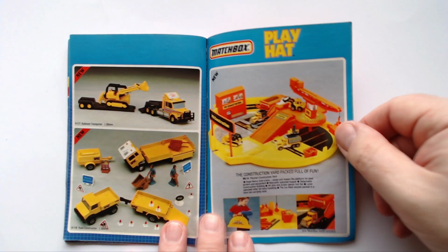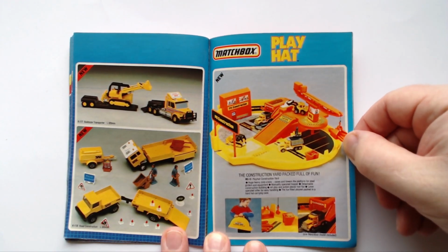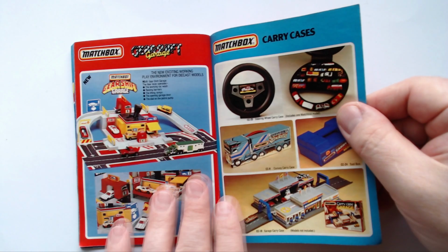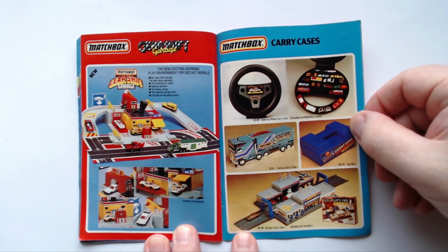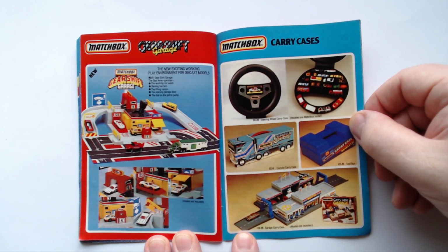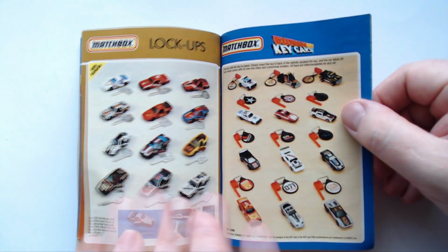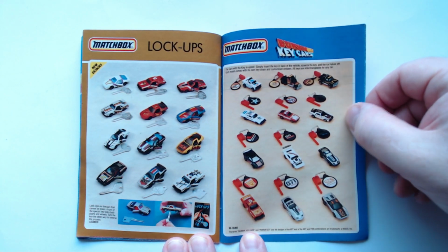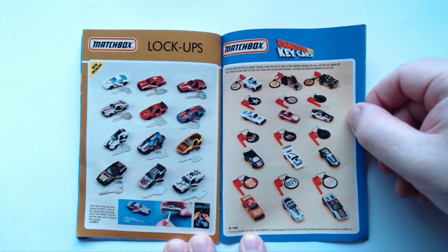What else we got? Play hat. Really? It's literally supposed to be a play hat. Okay. Awesome. Carry cases. Oh, carry case shaped as a steering wheel. Marvellous. Carry case garage. Gear shift garage. Didn't have any of those. What does that say? Burn it key cards or something? Lockups. How bizarre.